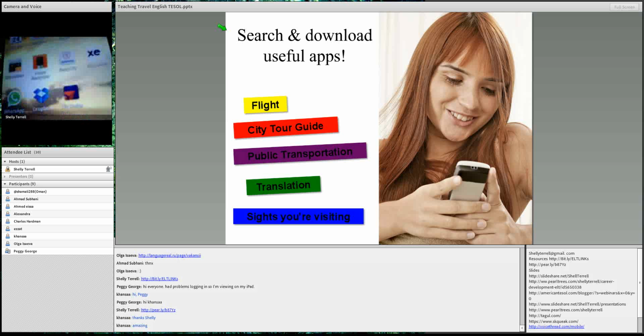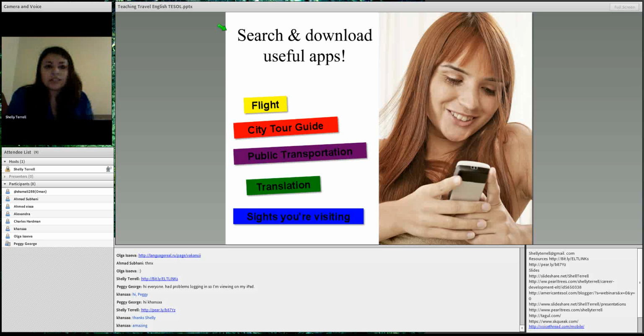And I downloaded that. One of the reasons I downloaded that is because it really, really helps me to see updates on my flight, my gate information, if there's problems or anything like that. So it's very, very nice. So ask your students, what would be useful apps you would want for your next trip? And so they can brainstorm them.